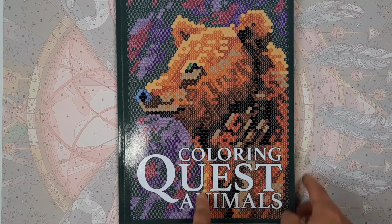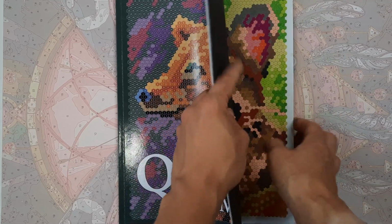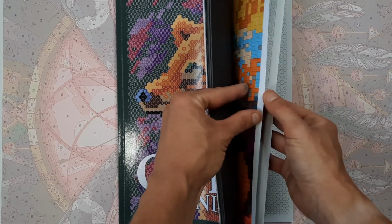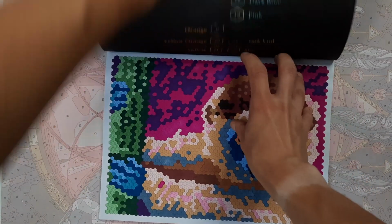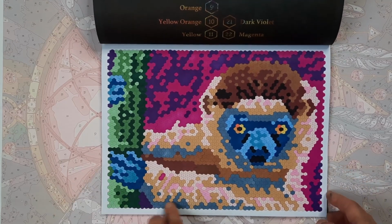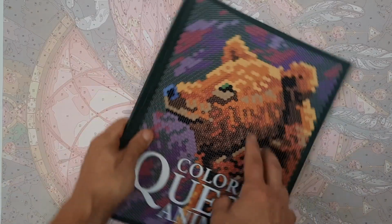So I have the Coloring Quest Animals. When I started coloring in November of 2021, I did a lot of images like this. These were the very first coloring books that I've gotten, aside from some Johanna Basford and Kirby Rosanes that I got years prior to actually starting coloring. But yeah, I finished this lemur, and then because I worked so much, I got burnout and didn't touch them for months. But I'm back.